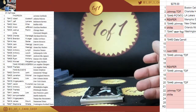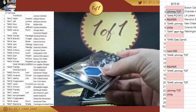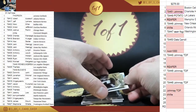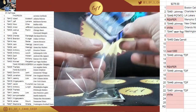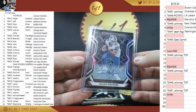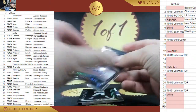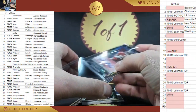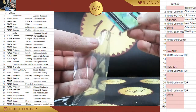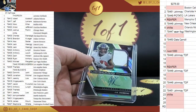Oh, John, that's sick, dude. Marshall Faulk. I won't forget him. Yeah, this is the six boxer. This is that. Yes. Isaiah Hodgins to 10, red. Another Rondé Barber. My goodness. 1 of 10, Rondé Barber. J.K. Dobbins, 1 of 50. One second, please. Yes!